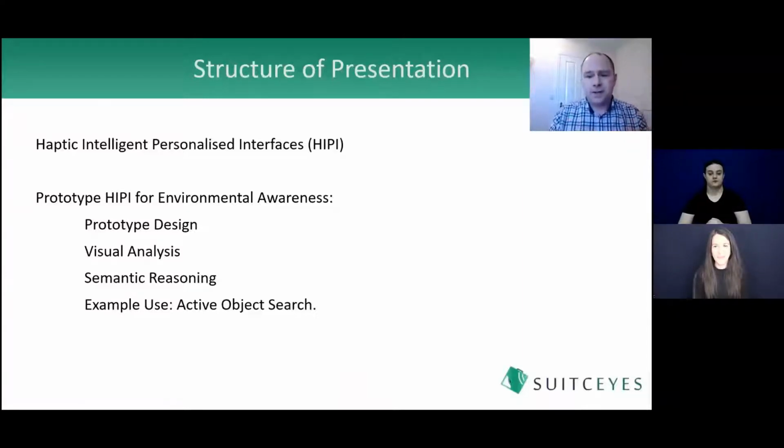The first part of the presentation will focus on this idea of haptic, intelligent, personalized interfaces, or HIPIs, and what we mean by that. And there's something you'll be encountering a bit more later on in the day as well. The second part of the presentation will focus on a particular HIPI, a prototype that we have built to demonstrate the use of haptics for environmental awareness.